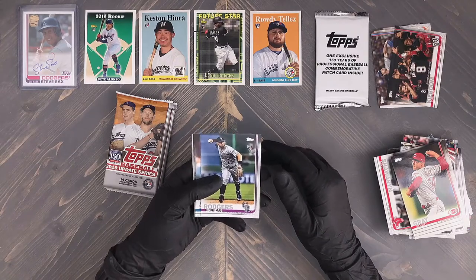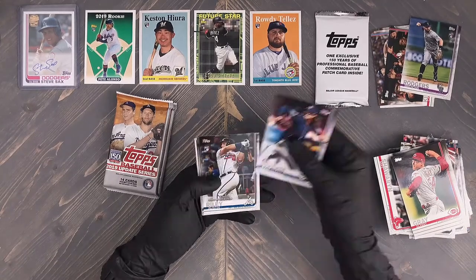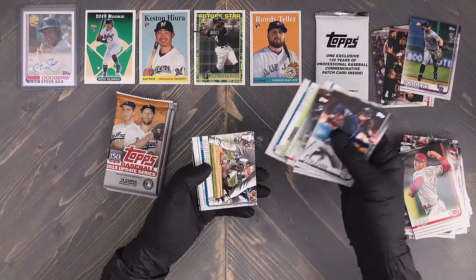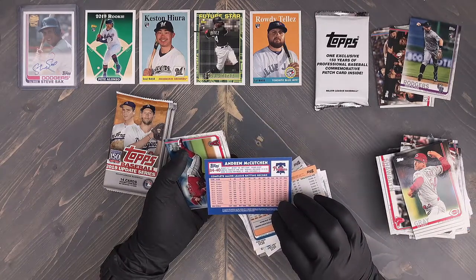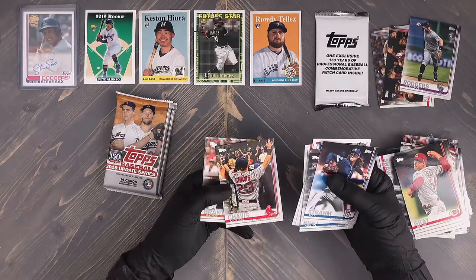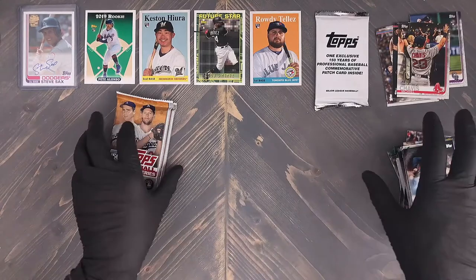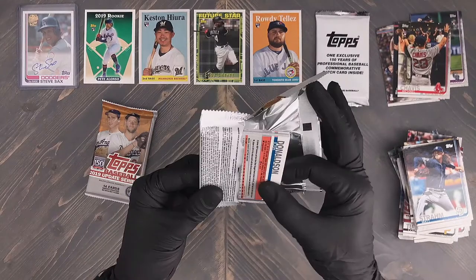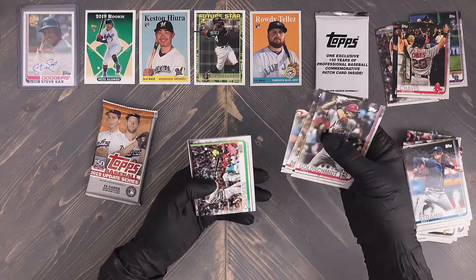We got Brendan Rodgers. This is a base rookie. That's nice. Austin Riley, rookie debut. Andrew McCutchen. He's got a very famous short print in 2020 Topps. I don't know what the market is like on that card now. Here's a Michael Chavez rookie debut. But that short print was definitely the chase card when Series 2 came out this year. Nate Lowe rookie. Turnbull rookie.